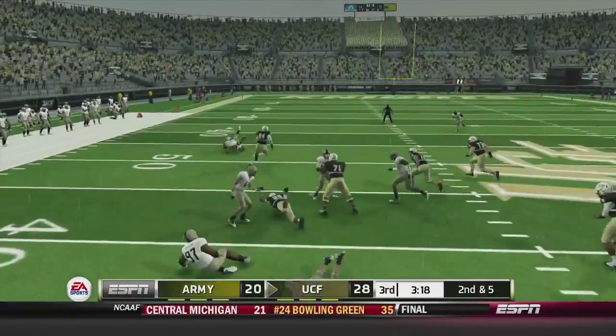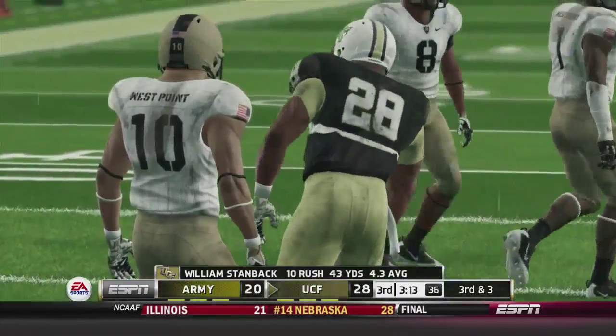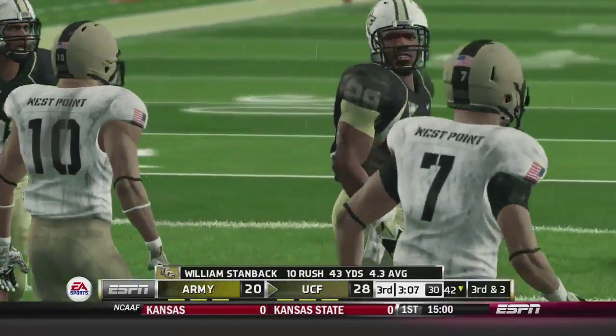Here's a draw. He gets out to about the 42-yard line. A 2-yard run by the halfback. 2 yards. That makes it 3rd and 3.